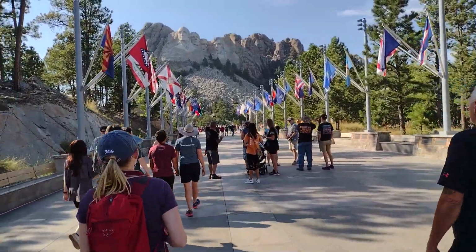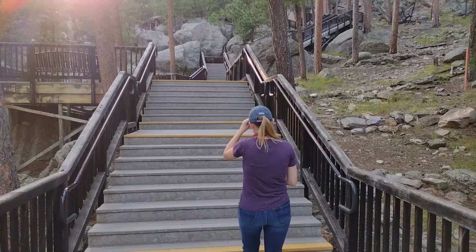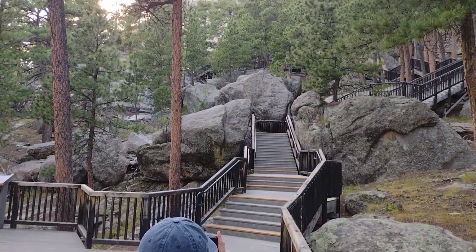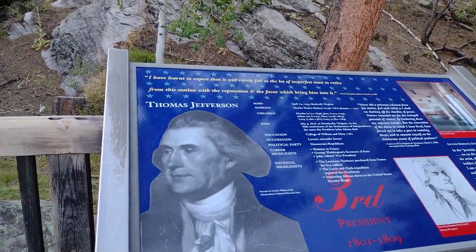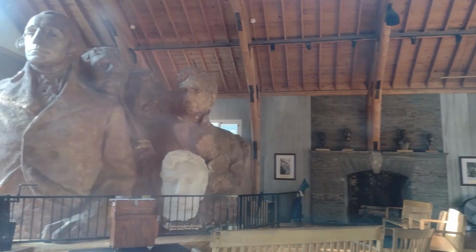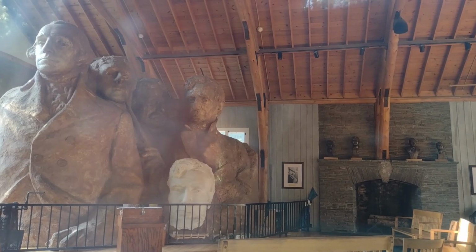After walking through the amazing entryway and viewing all the US territory and state flags along the walkway, we headed down to the Presidential Trail. This trail is about a half-mile round trip but is listed as strenuous, so keep that in mind while visiting. This trail will take you past many informational signs about the presidents and eventually lead you right to the base of the monument. You will also have the chance to walk by and visit the sculptor's studio, which holds one of the original models for the monument.